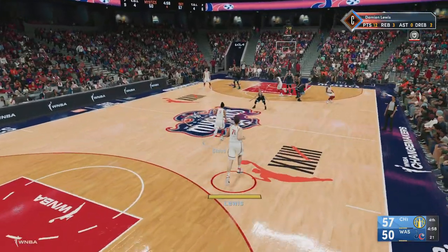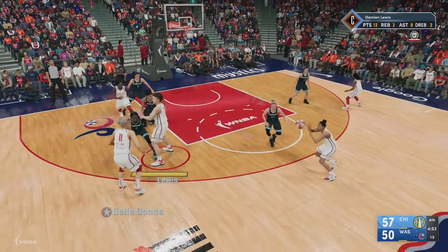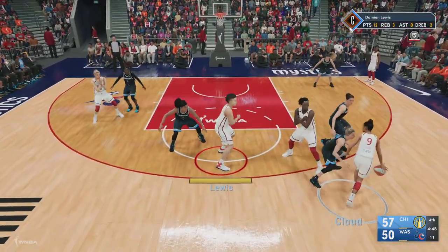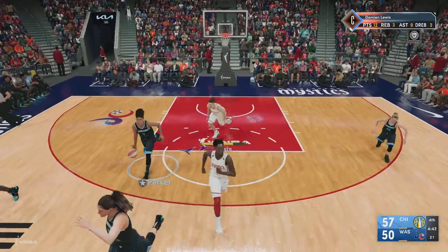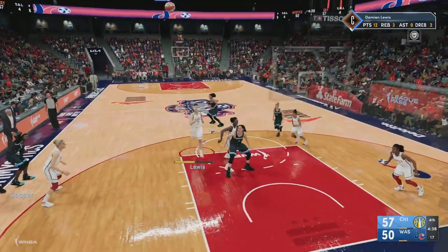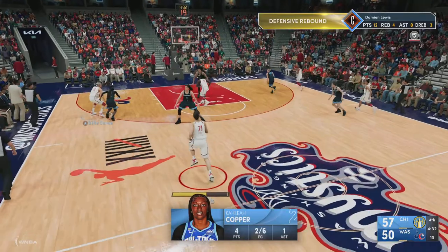Washington trailing. Deladon outside. The pick by Balkley. Cloud inside. Lewis. Ooh, no luck on that one. And Chicago will come the other way. They've led by as much as 10. Copper no good. Not our best game, but they're getting it done collectively.